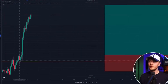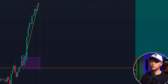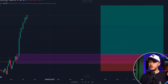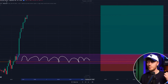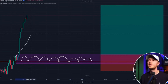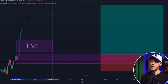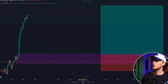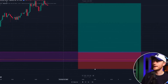You can see on this trade, we have a huge push up from this level right here, which means off of the red candle before the big push up, we have our demand zone. The smart money, the institutional investors, are telling us this is a price that they like, which is why the price shot up as fast as it did. So if they like that price, we like that price. You can see we had the fair value gaps as well, telling us there's a ton of momentum on this move.